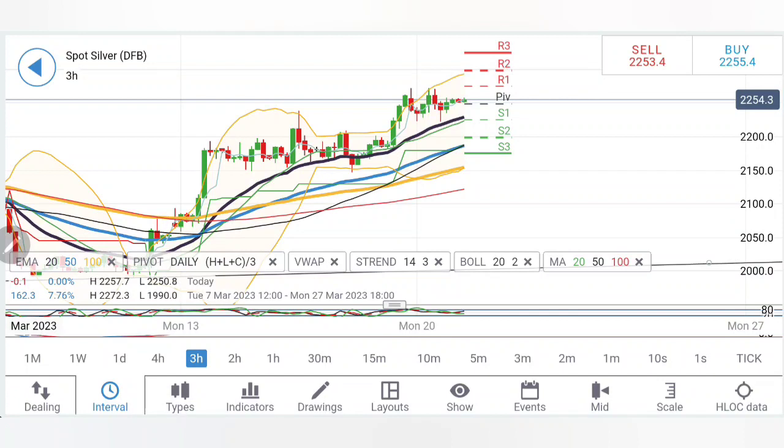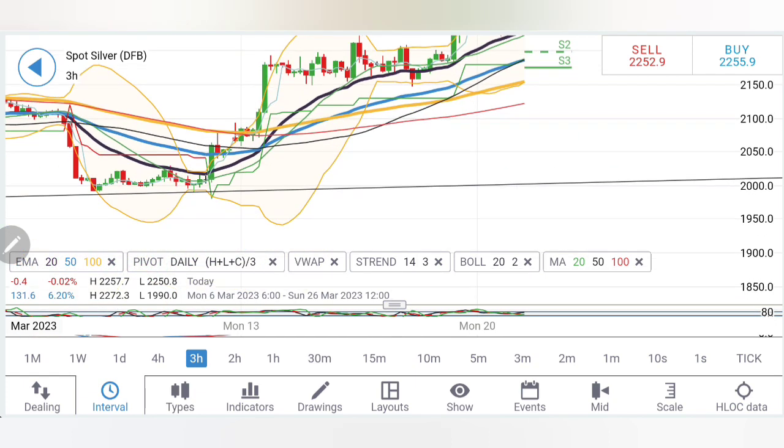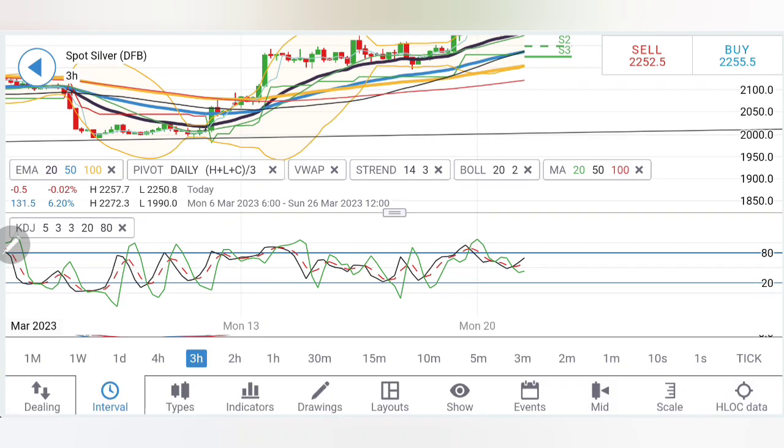Now look at the 3-hour chart. Now see on the 3-hour charts, you've seen consolidation, breakout, three candles. Now again trying to consolidate. Yes, it is still bullish till the time it stays. See, $20 levels have provided it a very, very strong support. We have seen this, and this is the long-term trend line, which has proven out to be a good support here.